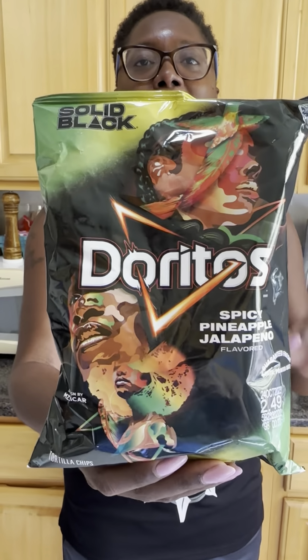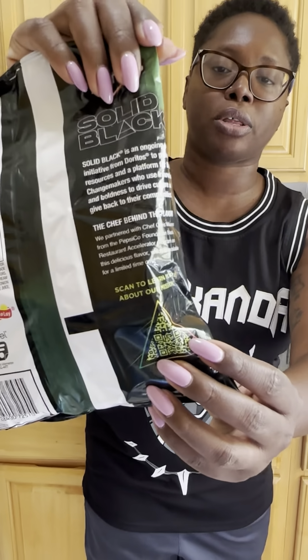And I think I said in the trailer that these are probably the most blackety black Doritos I've ever seen in my life. These spicy pineapple jalapeno Doritos. Now, there's a very interesting, kind of Pan-African-y diaspora type design on the front of this. And it says Solid Black up in this corner. So on the back it says, Solid Black is an ongoing initiative from Doritos to provide resources and a platform for Black change makers who use innovation and boldness to drive culture and give back to their communities. The chef behind the flavor is named Chef Chris Williams from the PepsiCo Foundation Black Restaurant Accelerator Program. So that's who engineered this flavor with Doritos. And there's also a little QR code on the back for you to find out more.